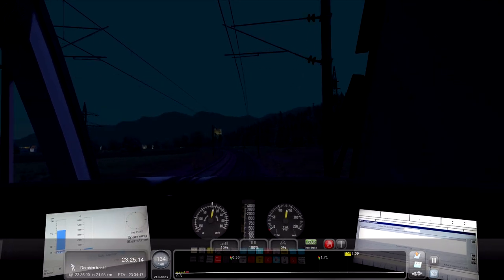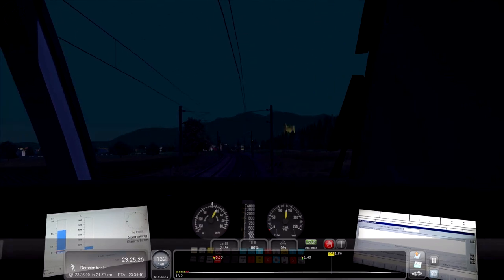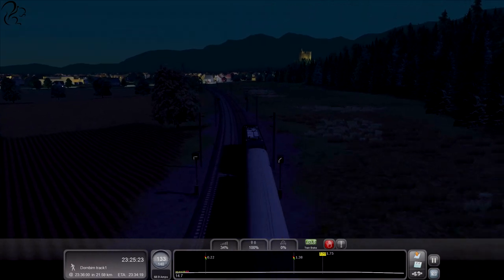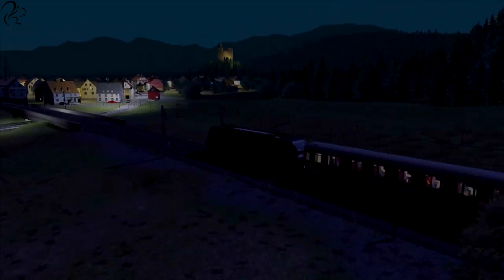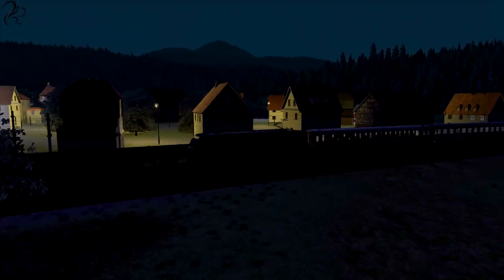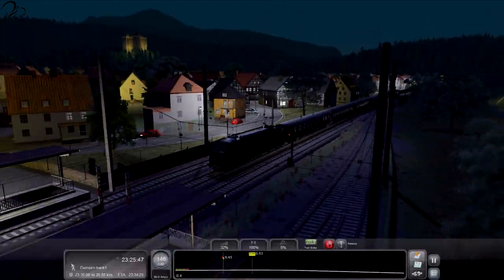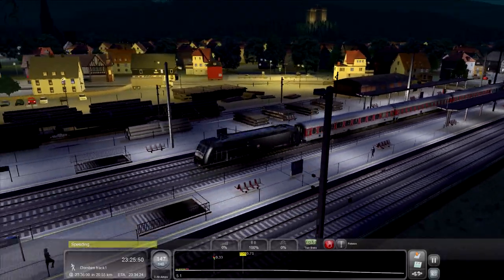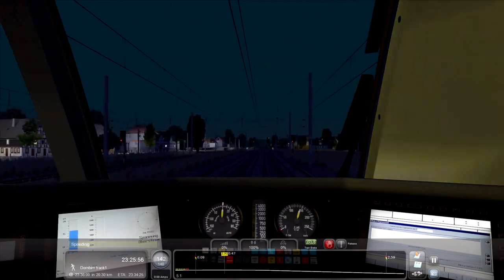Oh, is that a castle ahead? Or is that a factory? Do you know what? I think it's actually a castle. It is as well, look at that. Now that's pretty. That's really nice, I like that. That looks so good at night. I bet that looks better at night than it does in the day. Oh dear. Too busy accelerating into the speed limit.